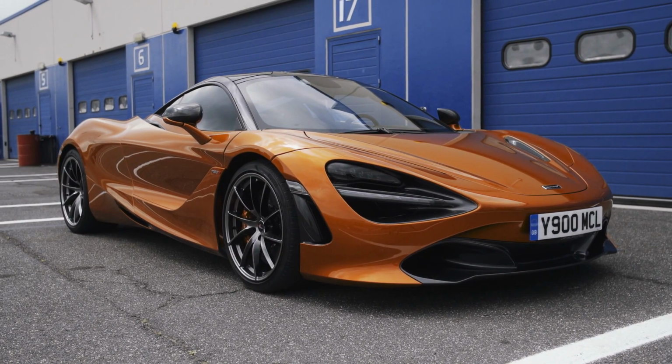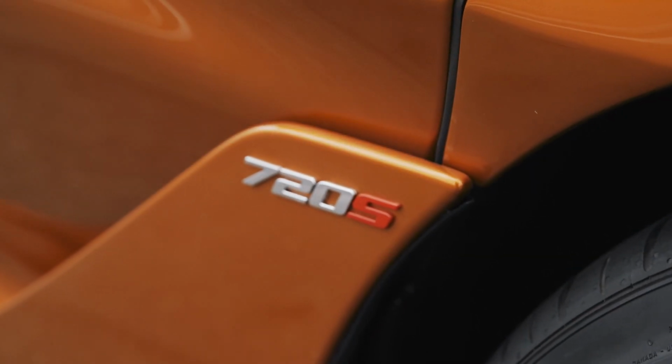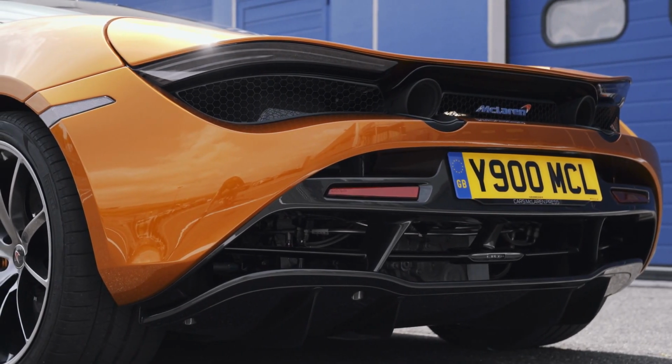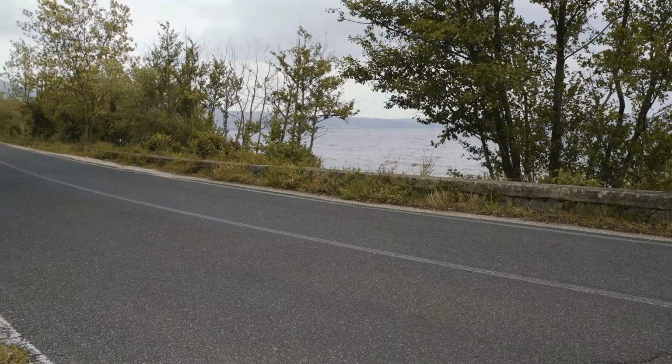This is McLaren's latest weapon in the never-ending war for supercar supremacy, the 720S. It's quicker than a 650S and will post lap times that will almost worry a track special 675 LT. And it's got holes in its face.